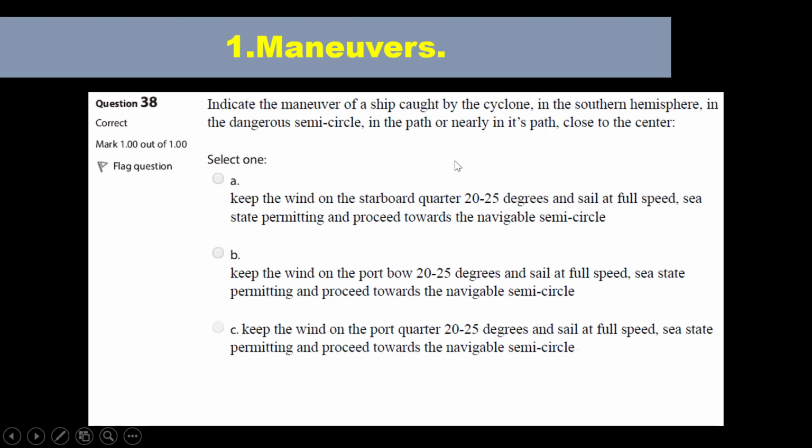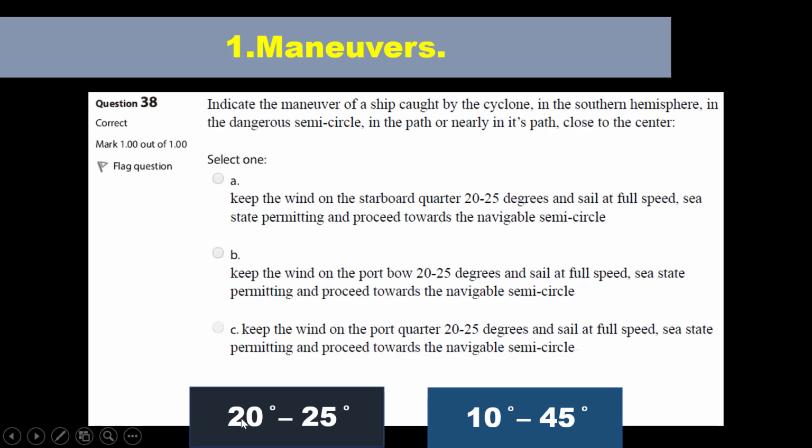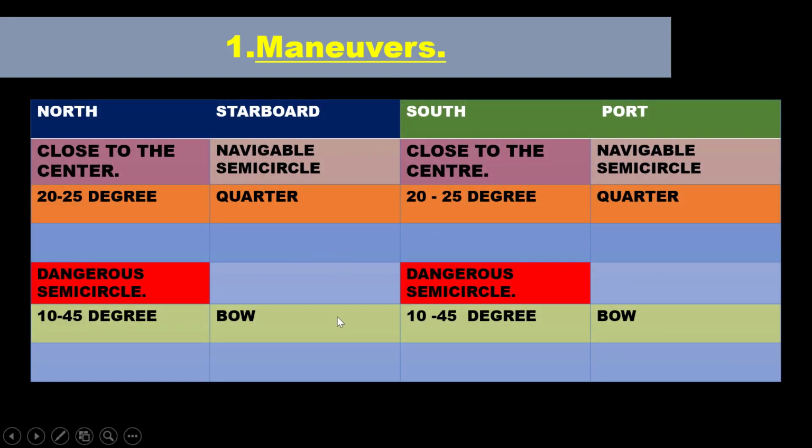Most likely, what you are going to see in the Licenta exam question concerning maneuvers, they will always bring either from 20 degree to 25 degree or from 10 degree to 45 degree. In this question, we have 20 to 25 degree. In other questions, you might find 10 degree to 45 degree. But what is more important is for you to know how it works with this table. I'm going to explain this table for you, and whichever question that concerns maneuvers, you are going to solve it as simple as possible.